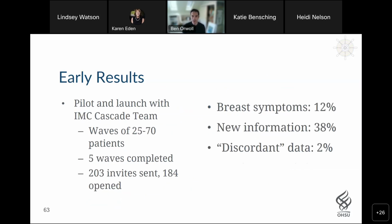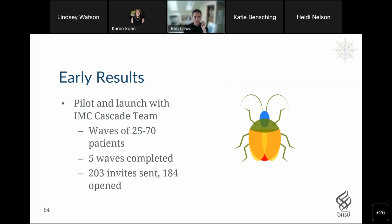Next slide. Among those patients who did complete it, 12% have reported breast symptoms, 38% have reported information that was not seen when we queried the EHR via FHIR, and another 2% reported discordant information, that is, that the data pulled from the EHR seemed to be incorrect in some way. Next slide. Of course, we fixed a few bugs along the way as well. What are pilots for anyway?